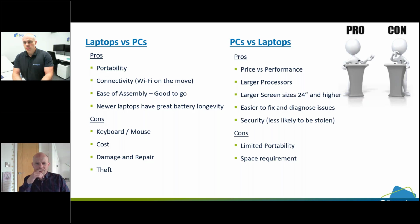Going to the other side of the fence, PCs versus laptops. A pro of a standalone PC is price versus performance. You'll be getting, well, not a lot more, but more bang for your buck for price versus performance, because of the nature of the beast, so to speak. Your tower doesn't have to use those compact components which you have to pay premium prices for. So always a good thing to consider. If you have the chance to have a standalone PC, always go for one.